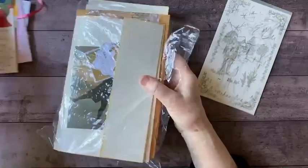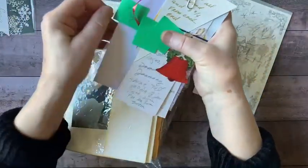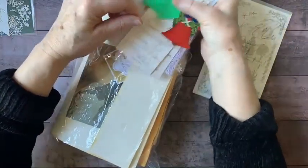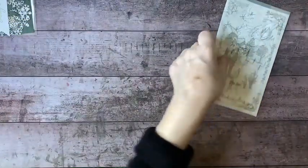So I'm just going to put this aside for the minute. Make sure I have these all in a plastic bag to make sure that I don't lose anything, because there's a lot of little things here. And I want to show you how this is coming out.